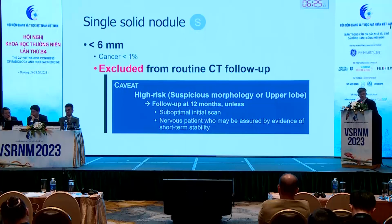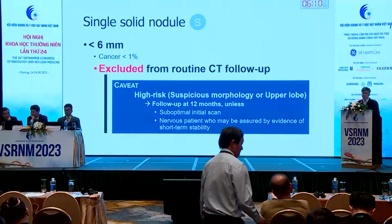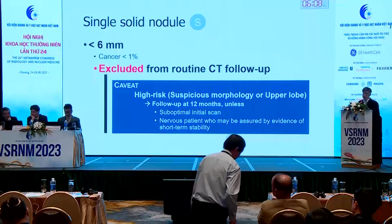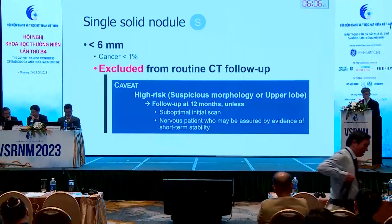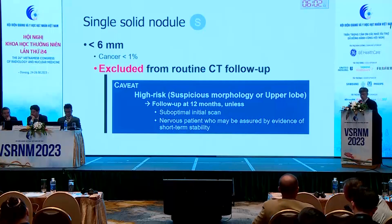Let's look at a single solid nodule. When the nodule is less than 6 millimeters, we exclude it from routine CT follow-up unless the nodule has high-risk features such as spiculation or the location is in the upper lobe. And we can follow it at 12 months, or even sooner if the scan is suboptimal or the patient is nervous.